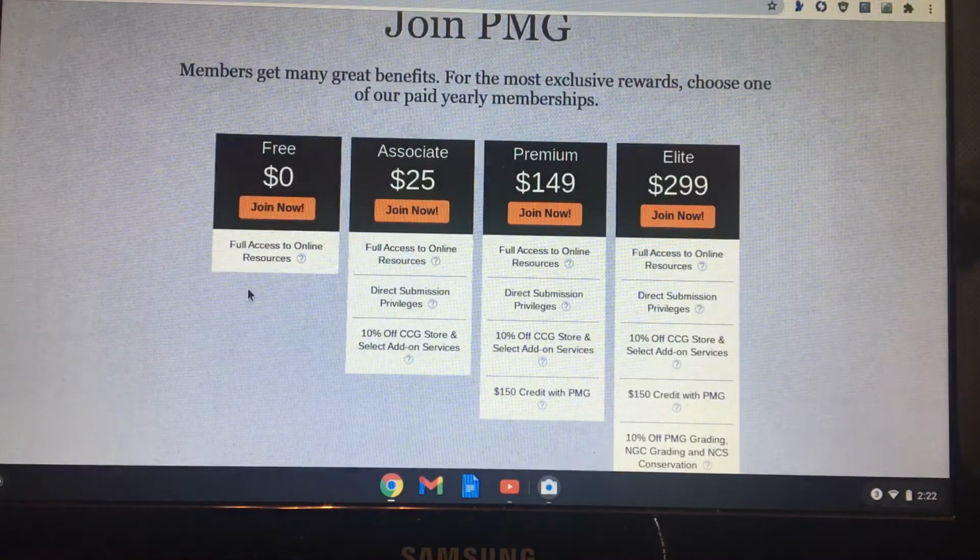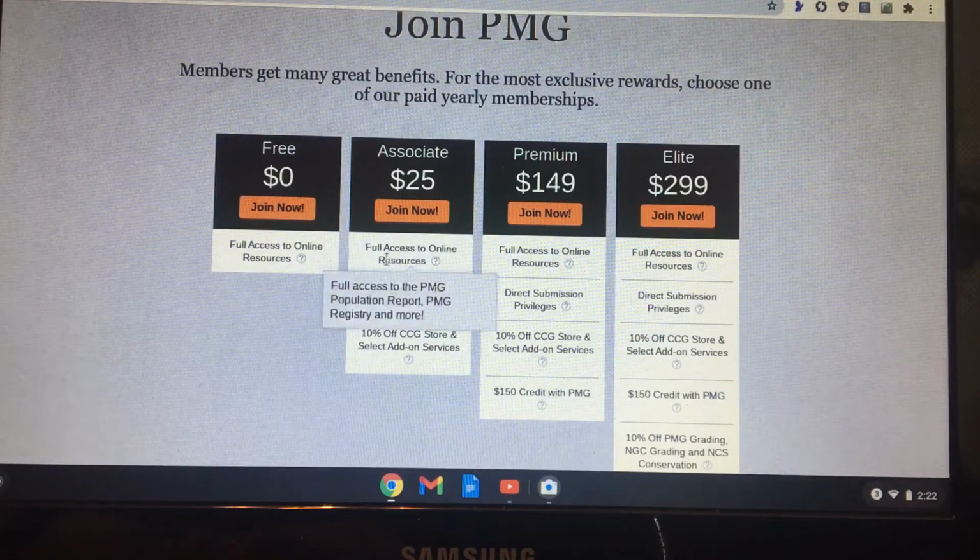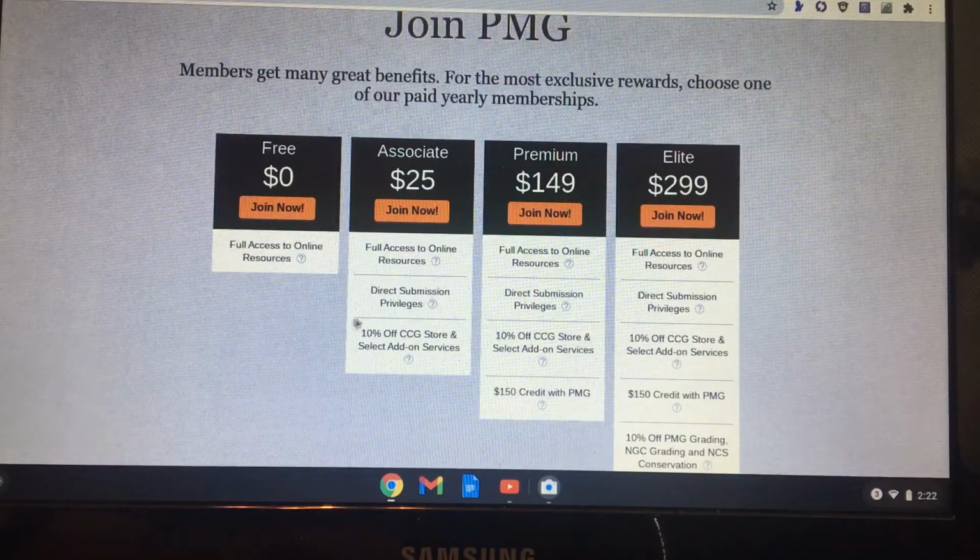They're just doing that so that they know who's there and they know who they can contact for different things. So that would be $0. Now, you can get an associate membership for $25, which gets you full access to the online site, and it gets you direct submission privileges. You no longer have to go to a dealer, and you get 10% off of their store, which is neat.